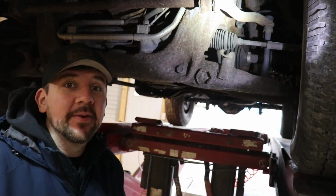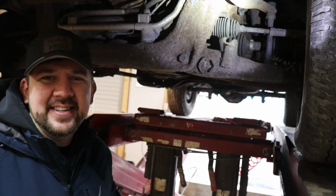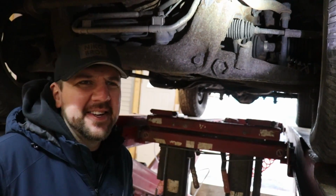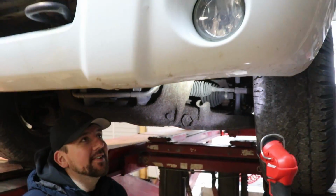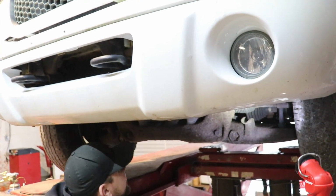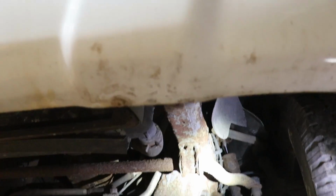There's probably specialty tools that we're missing to work on this stuff, like a big old torch, or that heating element stuff they do. I've seen videos about it. I don't know, but I think it's pretty cool. It's got fog lights on it, and it's still there. It still has a whole front end. Light rust, you know. Radiators look okay.